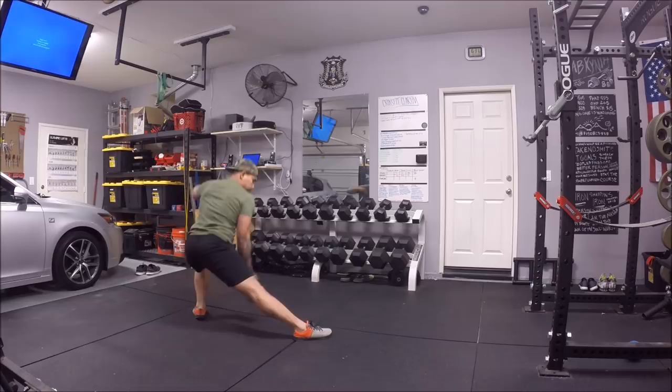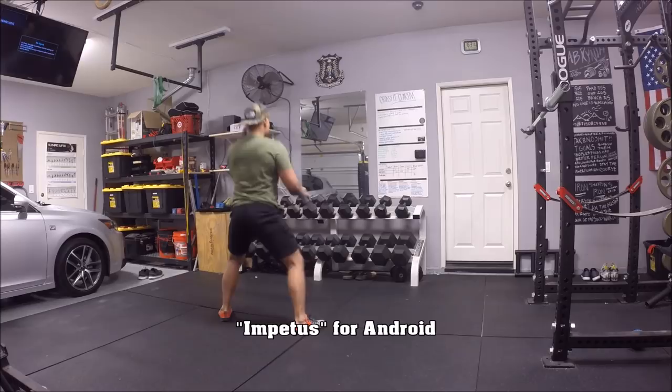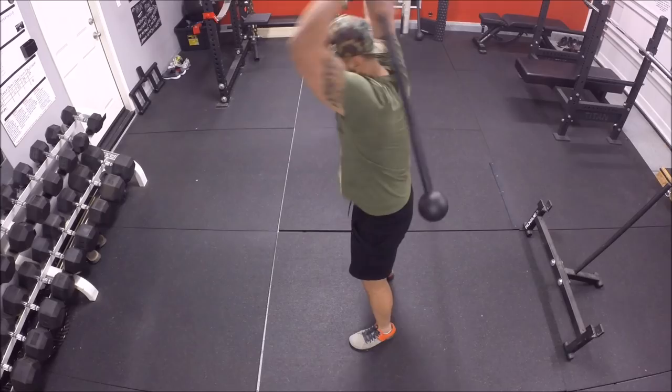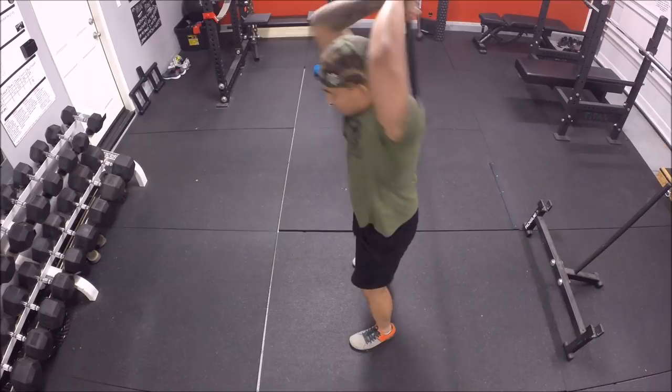I pretty much set a timer. It's an interval timer app I have for my Android. It might be a little bit different for anyone with an iPhone. But I have a timer that dings every 30 seconds. So every 30 seconds, I do a certain type of workout, whether it be kettlebell swing, anything with a mace, pull-ups, dips. Pretty much any compound movement can also be done.